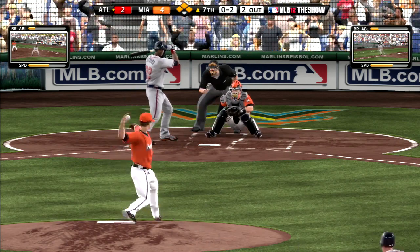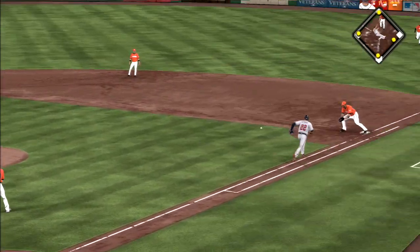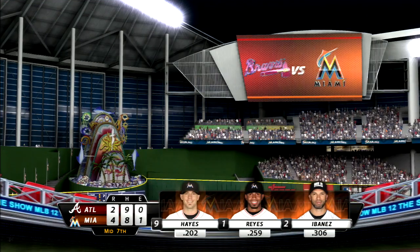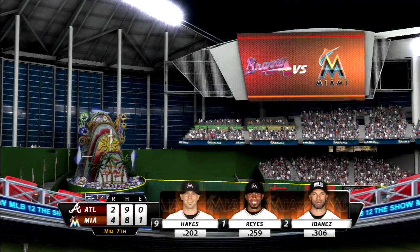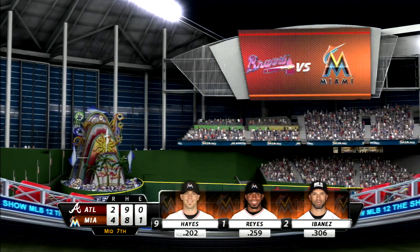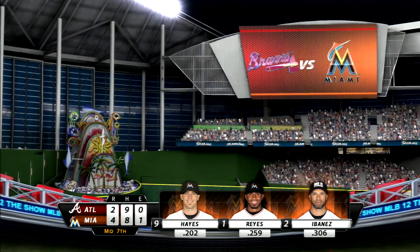Has a look, now the pitch. Here's a swing and a little tapper in front of the mound. Throw to first is going to be in time, and the Braves rally comes up short as that's out number 3. Good work there from the Miami bullpen. Time to get up and stretch here in Miami. It's the Marlins 4 and the Braves 2.